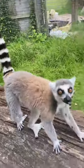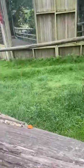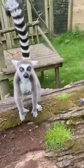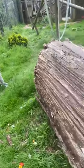So here I'm just going to scatter some of these lovely leaf eater pellets as well. And as I say, it's just really important that they are getting these leaf eater pellets to encourage the natural feeding behaviours that we would see from the tamarind tree in the wild in Madagascar.